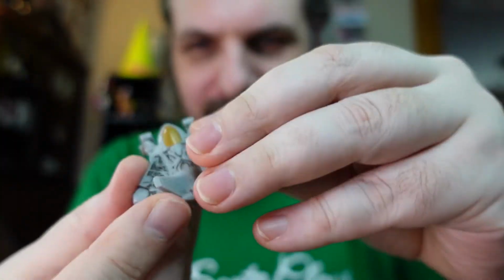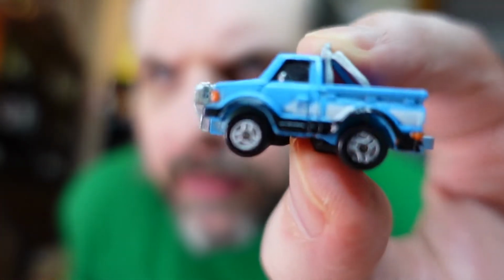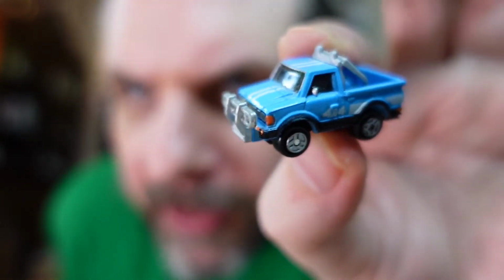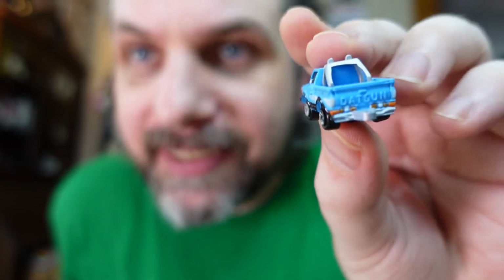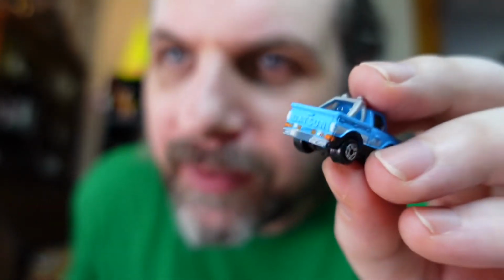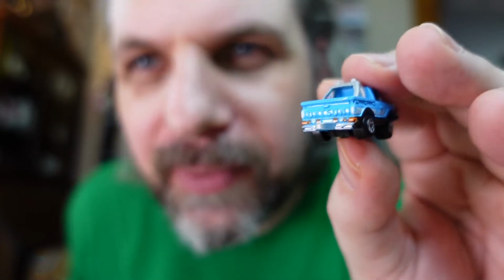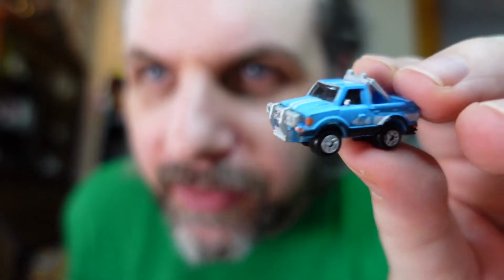Go back to fighter jet mode. There he goes. Really cool little Micro Machine truck. Little blue guy here. It's a Datsun. When do you ever see that anymore? I remember like there being Datsuns around. It's just they don't make cars for the US anymore, do they? Or at least they're not popular.